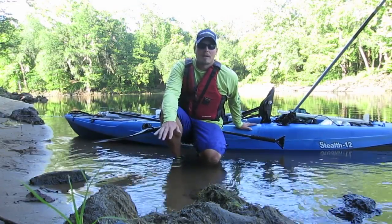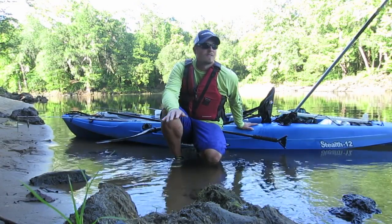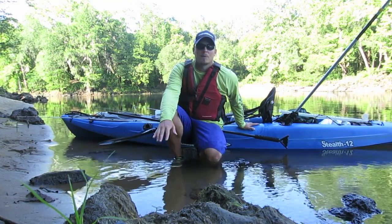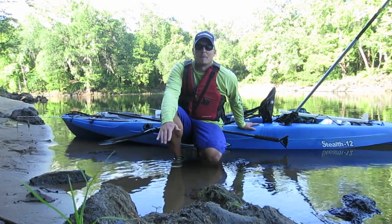Now, I'm not a big soapbox guy, but the Flint is a gorgeous river. I mean, it's got gorgeous limestone bluffs, shoals. I mean, just everything a river fisherman would want, a kayaker would want. The only killer is that my boat's riding a little heavy today because I've had to pick up a bunch of garbage.